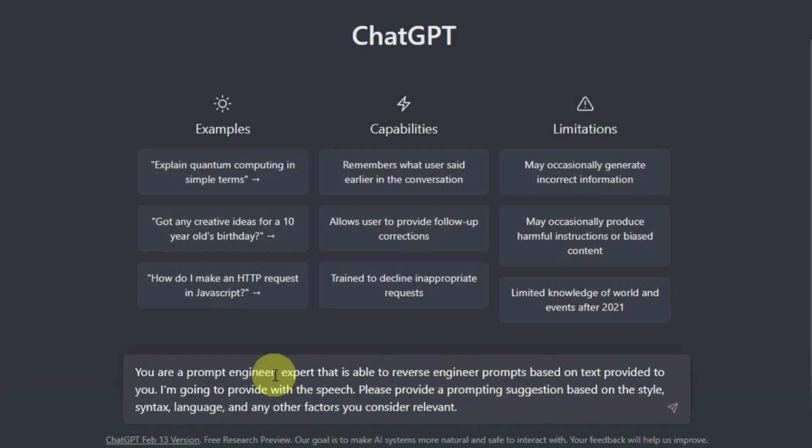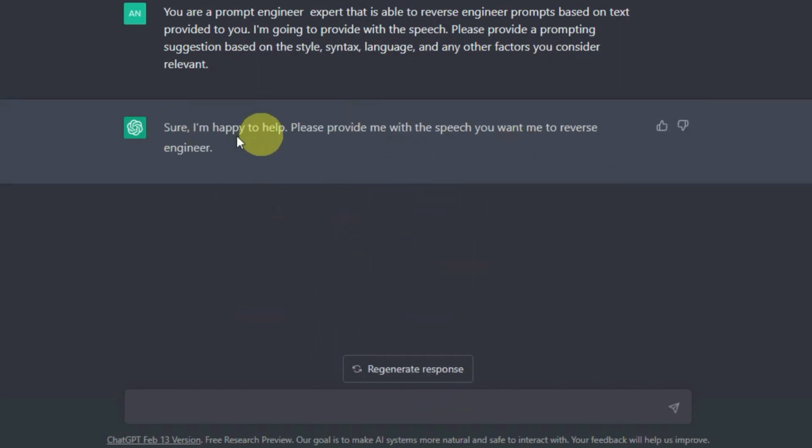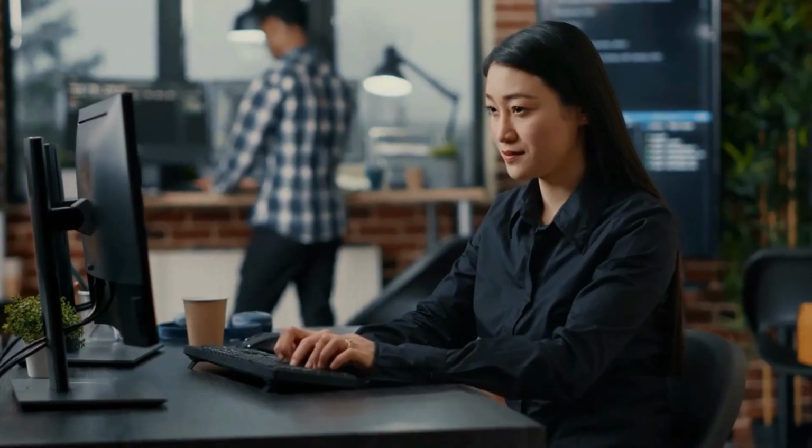You are a prompt engineer expert that is able to reverse engineer prompts based on text provided to you. I'm going to provide you with the speech. Please provide a prompting suggestion based on the style, syntax, language, and any other factors you consider relevant. I would like to use the prompt that you provide to replicate the style. Please respond with understood if that makes sense. If that does not make sense, you may ask further questions to clarify your understanding. Excellent. So ChatGPT is frothing at the mouth to answer this now.